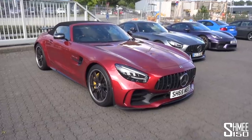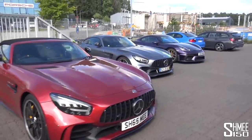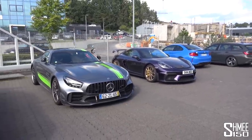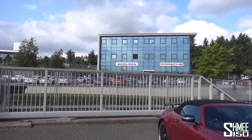Despite being just a little bit dirty from many miles out on the road, the hyacinth red on the GT R Roadster is looking awesome, and the car is in some pretty good company here with an AMG GT R Pro, BMW M2 CS, my Porsche 718 Cayman GT4 sandwiched in the middle, and many a GT3 and RS across the road over at Manti, including the GT2 RS MRs and the 992 GT3s.